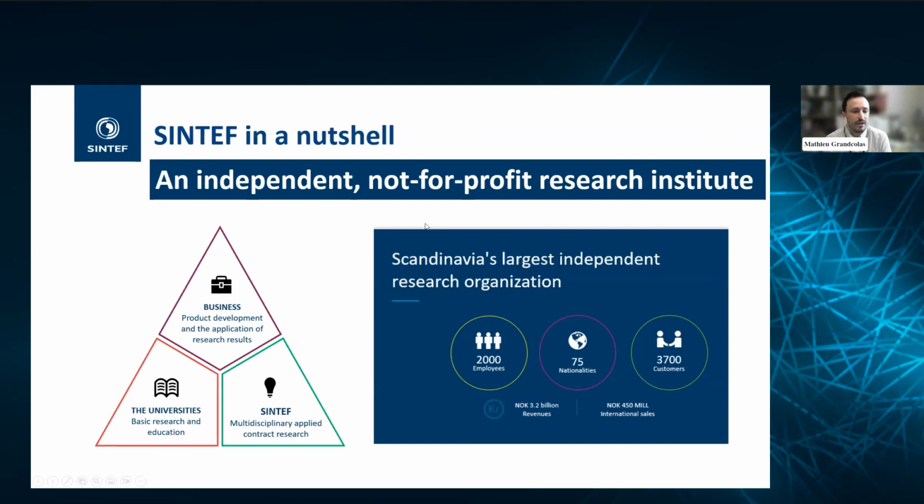Research institute, which means we are not really working as basic research and education like a university. We are not really a business, and we are a bit in between. We are kind of a multidisciplinary applied contract research organization. By the time I made this slide, I think we were the largest independent research organization in Scandinavia, but I think we just lost our place a few months ago. But we're on the top there.